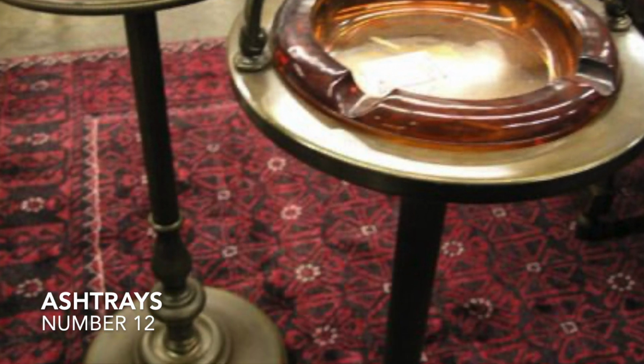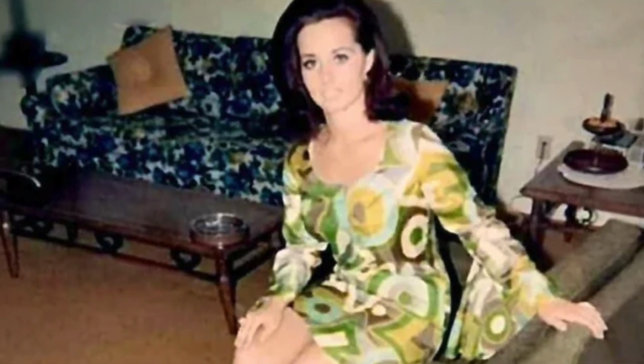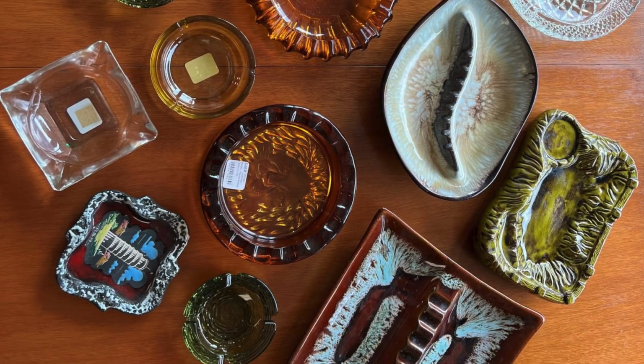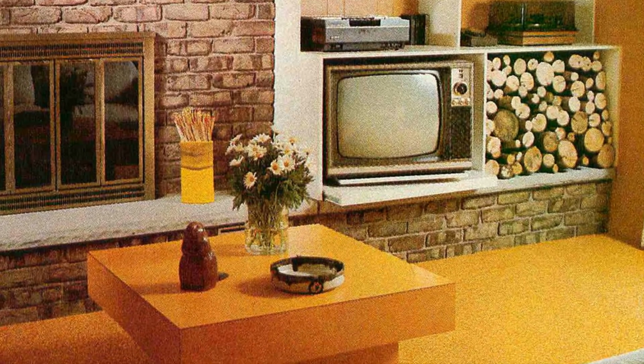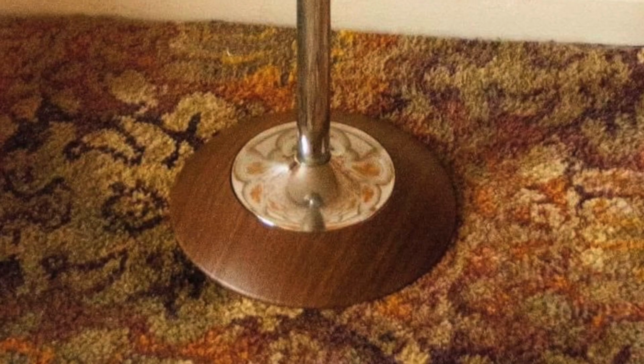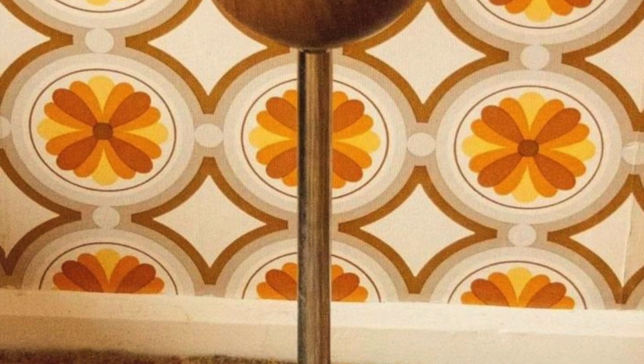Ashtrays? Lots of ashtrays. Today it may seem unbelievable, but ashtrays were common in nearly every room, on coffee tables, dining tables, and living room furniture. Smoking was far more accepted than it is today. Guests often expected ashtrays to be available, and many homeowners displayed decorative ashtrays as part of their interior design.